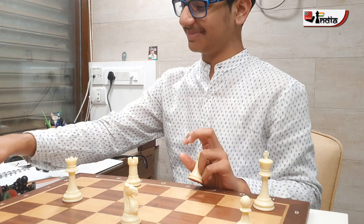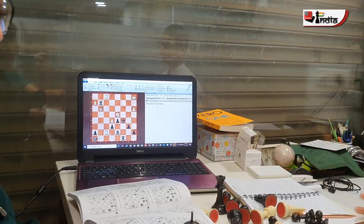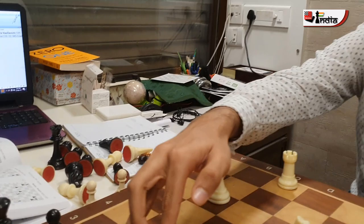So Raunak, do you like to set it up on the board or do you prefer solving it from the computer itself? No, if I can see it fast, then I prefer the computer. I see it, and if I think it's easy, then I will solve it directly. And you also have a book here. So do you usually write your answer in the book or just tell it to your mother?